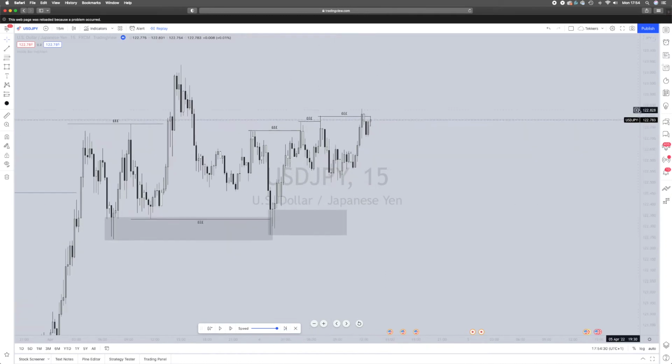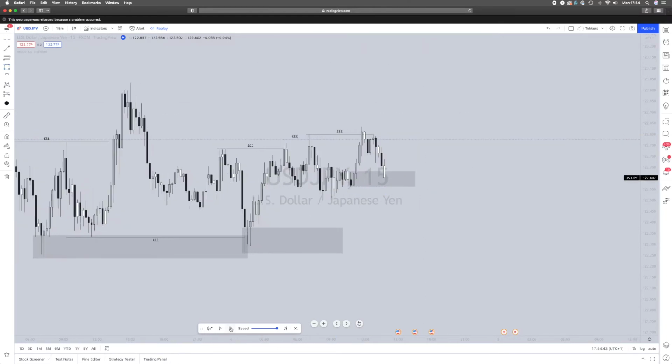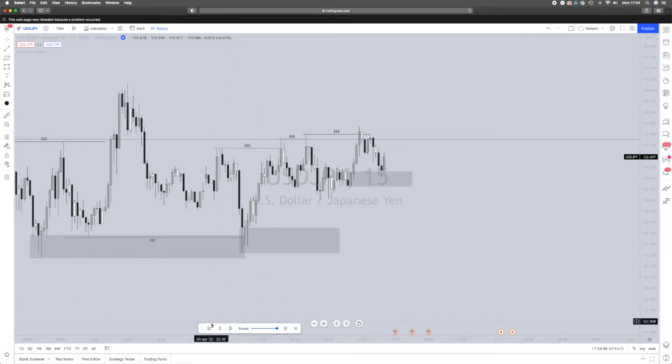So what caused this run above this high was this last down candle here on the 15, so that's where we focus our attention for the time being. As I said, looking for bullish action.